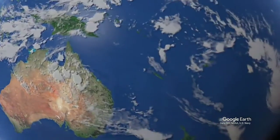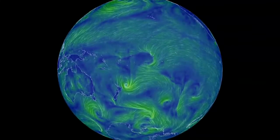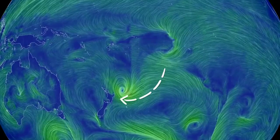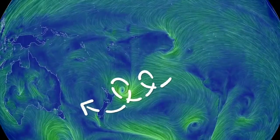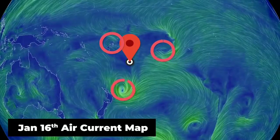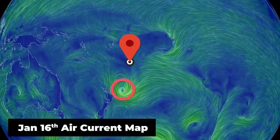Tonga, at 21 degrees south of the equator, is a medium distance away, but the Coriolis effect makes up for this distance. In the southern hemisphere, currents are deflected to the left. As a result, air systems seem to rotate clockwise. On the day of the eruption, and immediately following it, Tonga was pitched in the middle of 3 swirling air pockets. By far the largest of these was to its south.